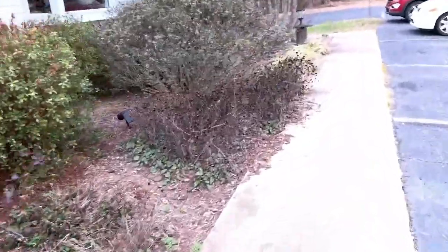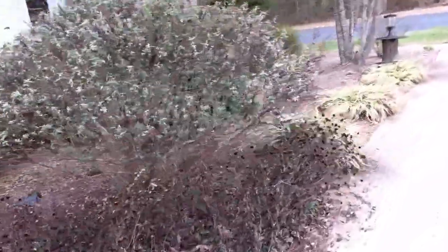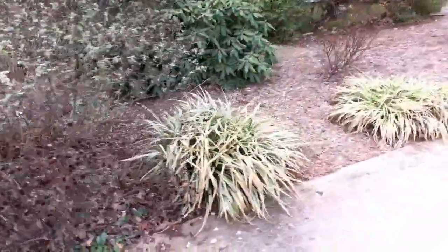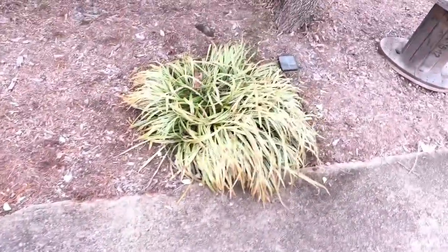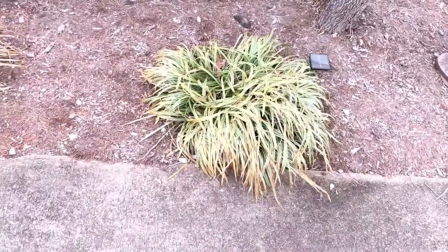It was lopsided and only growing on that side, so I split some of that monkey grass and I planted it on this side. And this, honestly, it looks like I should split this up, and I might do that. I might plant some more of this in the back. I've got some areas that need to be fixed up, so I'm probably going to split those up.